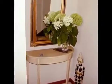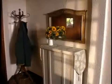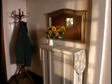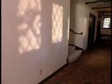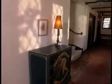That's our goal. Remember, as soon as buyers step inside, you can control over 70% of their first impressions. Look for ways to add elegance and drama to entryways. In this small entry, we added a table, mirror, and fresh flowers. A mirror can make entryways brighter and more expansive. Here, we added warmth and elegance with an interesting chest, lamp, and artwork.